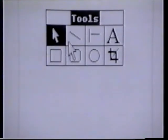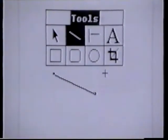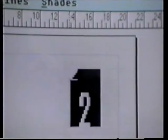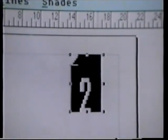At the click of a button, he's a pointer, a pencil, a razor blade, or a glue stick. Well, you get the idea. It's versatile and it's very fast.